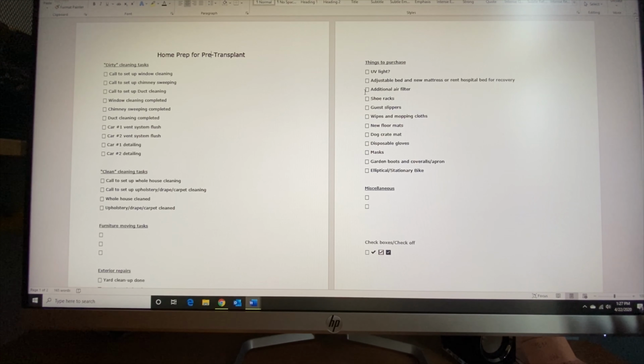We will probably want to get an additional room air filter. We have one in our bedroom, but we don't have them in the room that Paul's going to be in. And then for when people come over, so that they don't drag stuff in from the outside, I thought it would be good to get some shoe racks and then have some clean guest slippers available so people can take off their street shoes and just wander around the house in slippers, keep the floors clean.